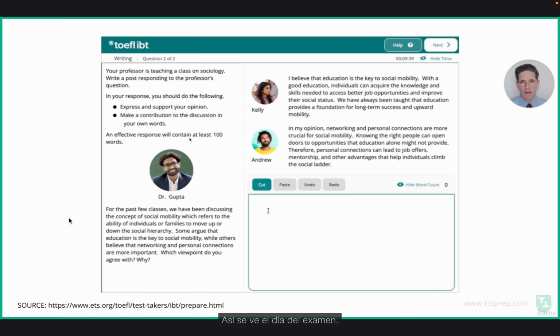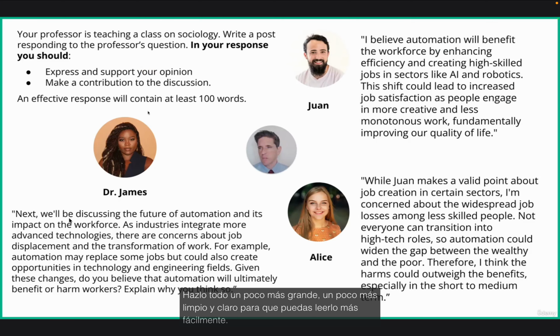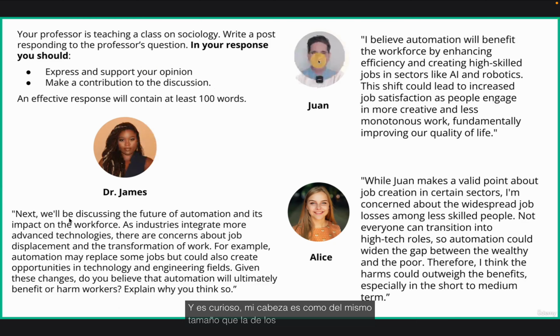This is what it looks like on test day. It looks something like this. This is from the official ETS website. I just want you to see what it looks like for them. But this is what it'll look like for us. Make everything a little bit bigger, a little bit cleaner and clearer so you can read it easier. And it's funny, my head is the same size as everybody else's head, so I can mess with you a little bit and pretend this is me.